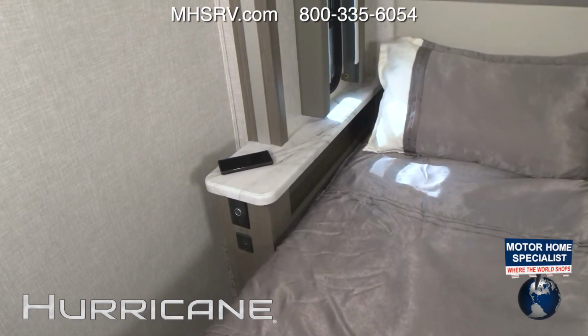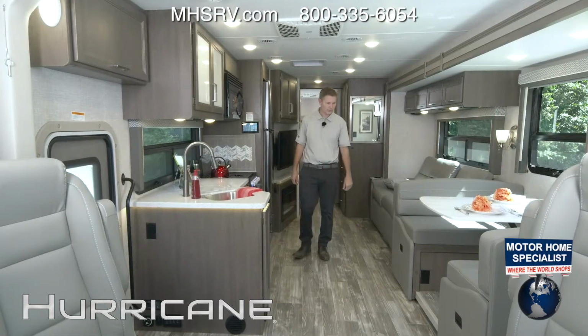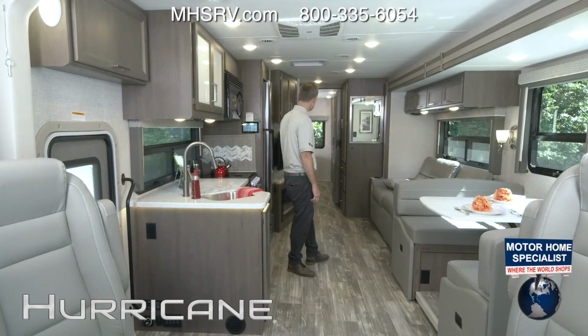Large window back here for natural light. All the room you need in here. 84-inch ceiling height, residential vinyl flooring. Gorgeous, gorgeous motorhome, the Hurricane 34A.